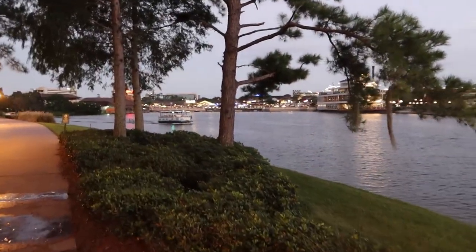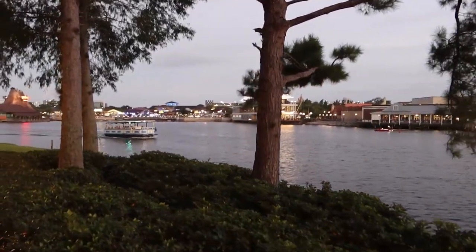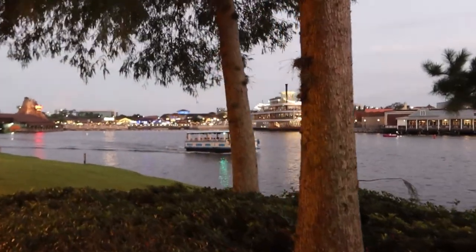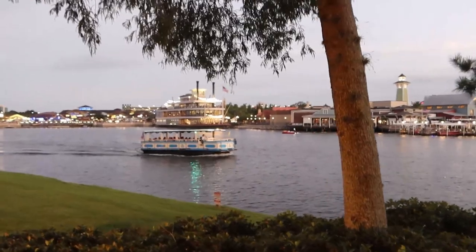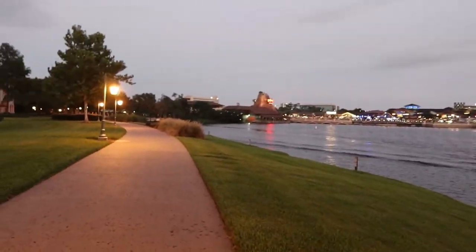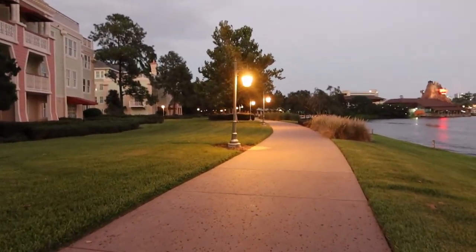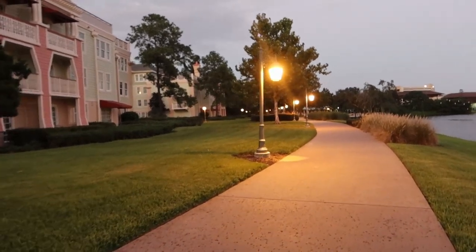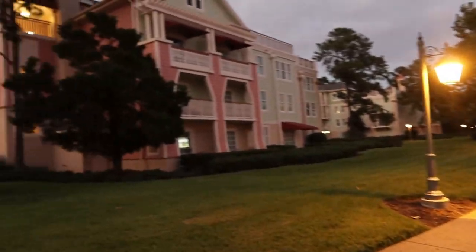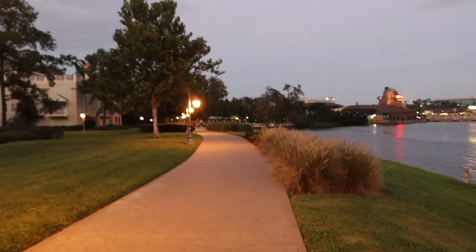So these water ferries, you can get them back and forth between Port Orleans, French Quarter, Riverside. They do Old Key West, and I think there is a stop at Saratoga Springs where we are. There's no point in us getting them though, because we'd have to walk away from where we're going to get them. So we are going to get them at some point from here. Yes. Because we want to go to French Quarter in the next couple of days before the weather kicks in. Yeah. Hopefully. Just in case bad weather does kick in at the end of the week, we want to do it in the next couple of days.